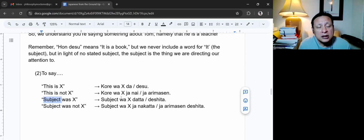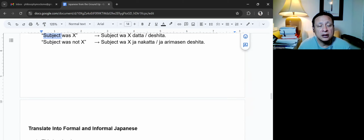To say that she was not, so let's change it to Tom. "Tomu wa tomodachi ja nakatta." Tom was not a friend. And more formally, "Tomu wa tomodachi ja arimasen deshita." Tom was not a friend. Okay, that's the constructions. And obviously you can play with this and change the constructions. You can say that was not a pen, right? "Kore wa pen datta" or "pen deshita," right? So you can change it. So this gives you a lot of modularity.